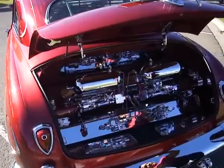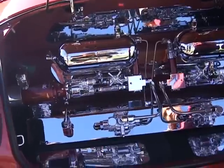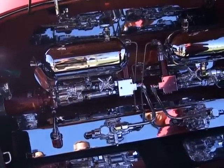Oh my God! So this is what makes her go up and down. Gorgeous. Just when you thought it couldn't get any better. That is gorgeous. Stunning, absolutely stunning.